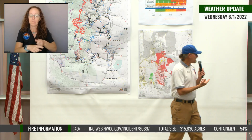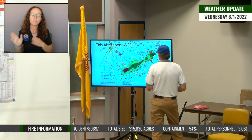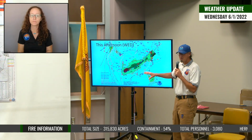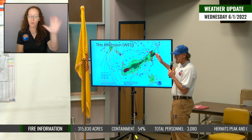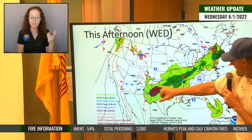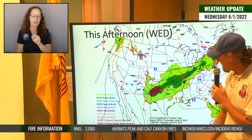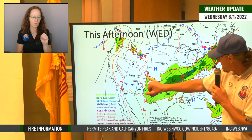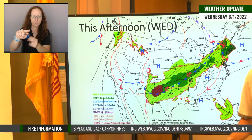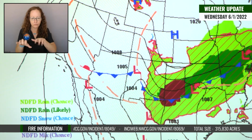So let's move back to the screen. And what we're looking at here is the forecast for precipitation across the United States for today. So we're looking at this afternoon, Wednesday, and you can see we're right here. This is the Sangre de Cristo Mountains that extend out of Colorado south into New Mexico. And you see that little footprint there of green, and that's just indicative of the slight chances this afternoon of some showers. Not a lot of rain, like I said.